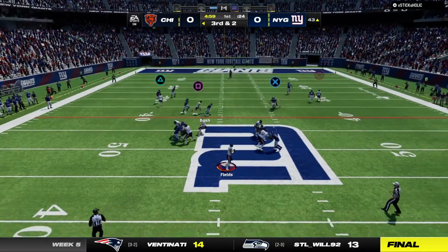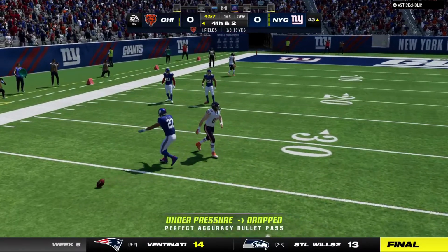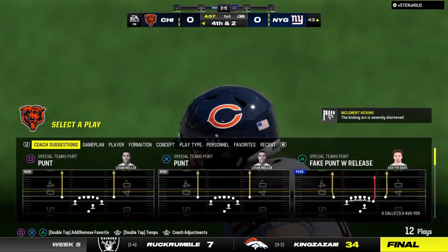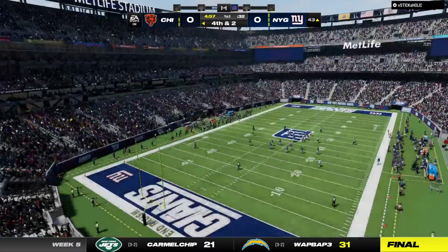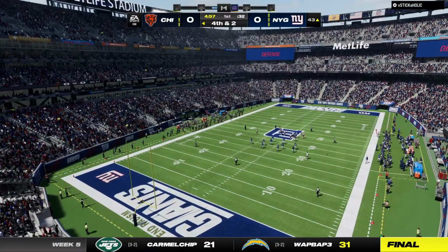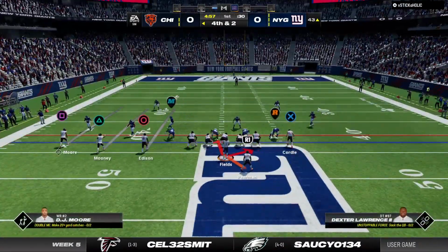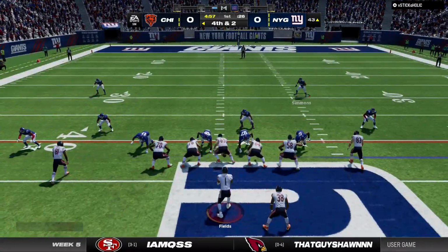On 3rd and short, they'll try and pick it up through the air. And unable to connect. If he had caught it, it would have been a 1st down. Instead, it's 4th. Oh, man, for him to be that wide open and drop it. Sometimes you have just too much time on your hands, right? You end up thinking way too much, and your hands get shaky. And yes, he's a tight end, but that's a catch he should have made.